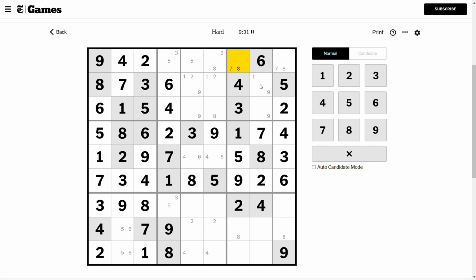Because in order to fit both 7 and 8 into block 3, they can only go into these two cells, so I have to make them reserved for 7 and 8. As you can see, these two cells see 7 and 8. So it's either 7, 8 or 8, 7 like this. So this 7, 8 pair has to have 7 and 8 in these two cells.